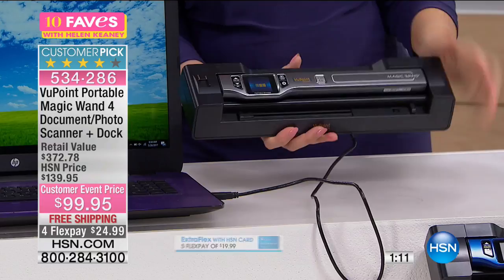And the wand now has that LED screen right here, which makes everything so much easier.